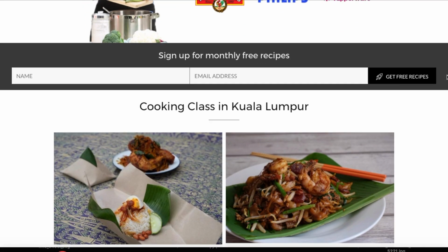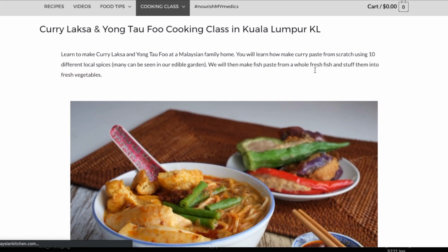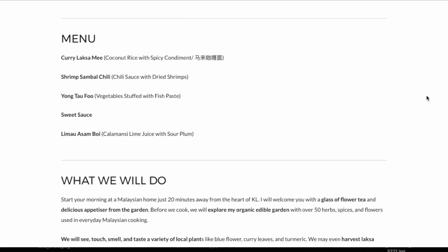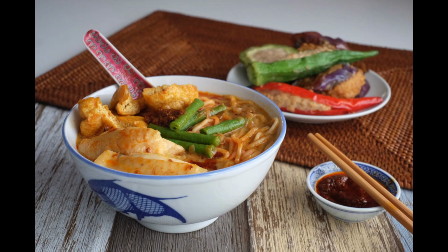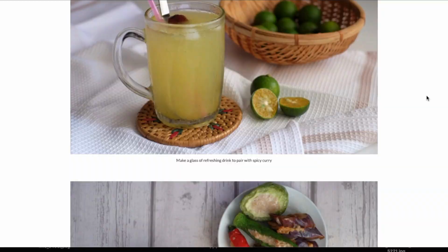I teach curry laksa at my cooking class as well. In Kuala Lumpur, sometimes it's also served with yong tofu, which is fish paste stuffed in various vegetables. Okay, it's time to eat.